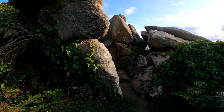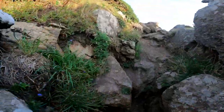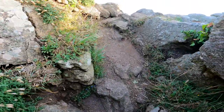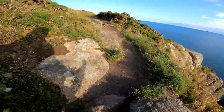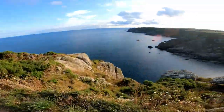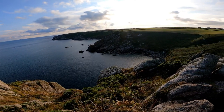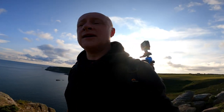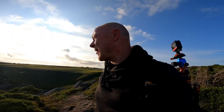Is there a path down the back of here? Oh yeah. Oh, nice. Oh, yes. Wow. Phenomenal. So I'm hoping now that this is Merthyr Point, because I've come round one, two. This is the second point.